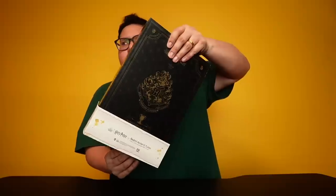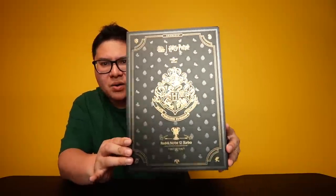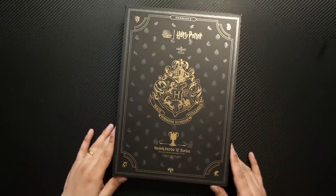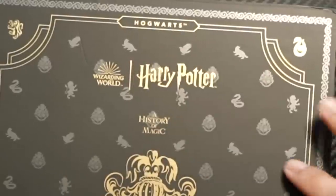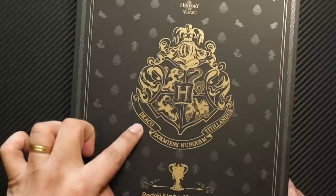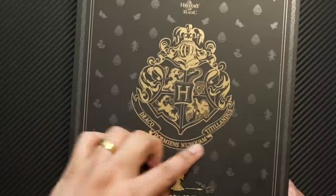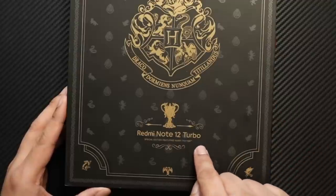And here is the Bible for the Wizards. Ayan na po. Wow. Ang ganda. Looks really nice. Napaka high quality ng pagkakagawa. So, Hogwarts right here. Harry Potter. Draco Dormiens Nunquam Titillandus. Medyo bastos yan eh. Minus 5 points to Gryffindor. A history of magic. Redmi Note 12 Turbo.